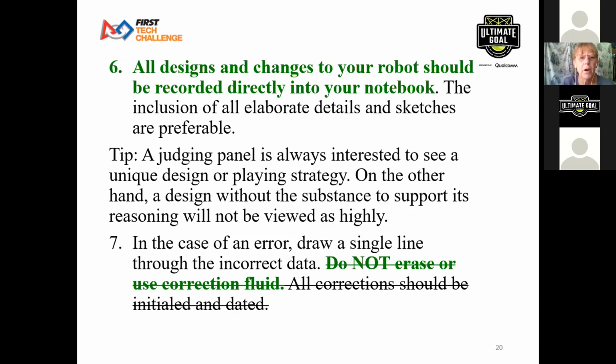And while I'm talking about writing it, this is not your AP English exam. You're not turning in an AP English report. There can be mistakes. There can be misspellings. If you're doing it electronically, it'll probably catch them. It is okay. This is not a Pulitzer Prize winning work. It is what's going on at that time.